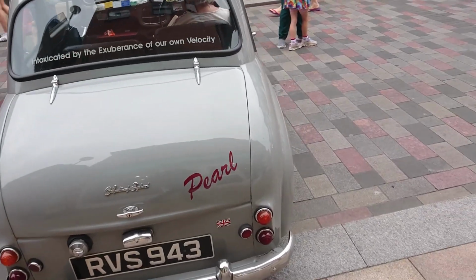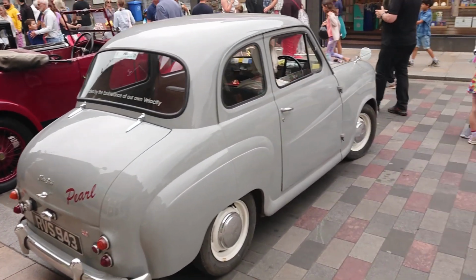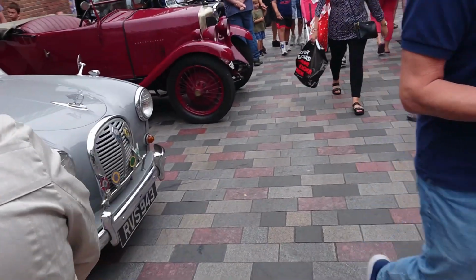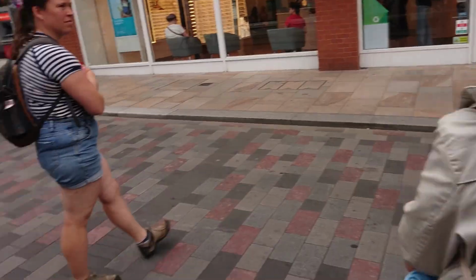Austin A35. Intoxicated by the exuberance of our own velocity. Yes, well, not a lot of power in these with the 948cc A-series engine. It's in nice condition, that, isn't it? Right, next section.